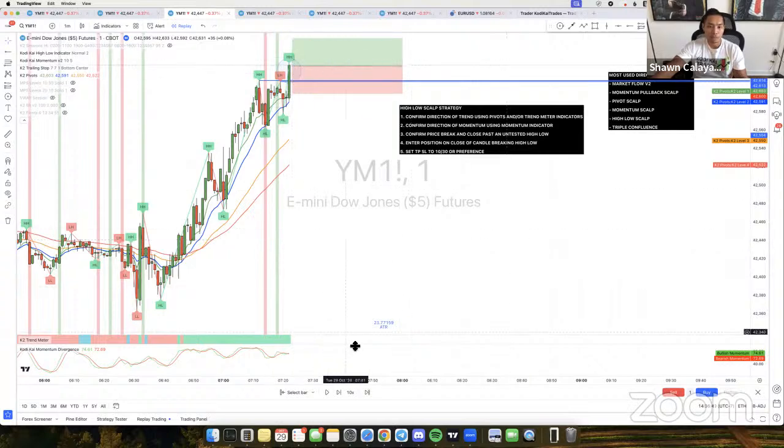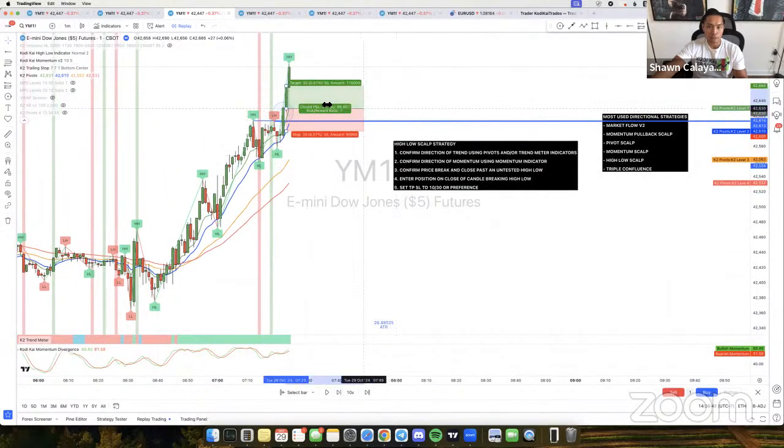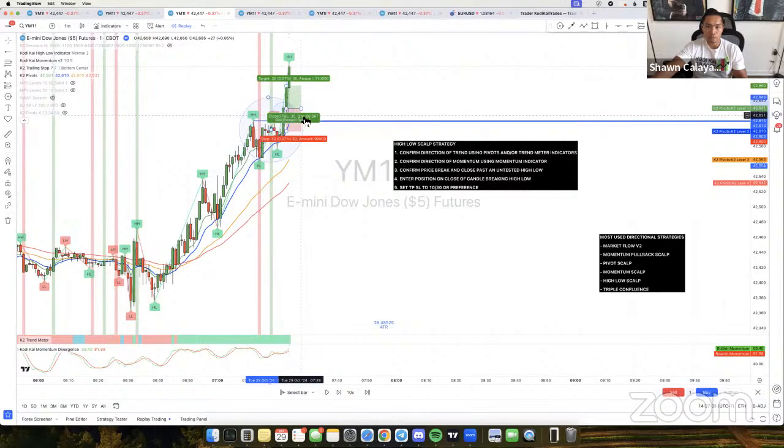Once you have this setup, you would enter the trade. You'd be in the position now. Your trade's running in profit. And there you go, full TP. So again, you can see here how a lot of these strategies line up around the same area. There were market flow V2s down here. There were momentum pullback scalps all around this area. There was a pivot scalp right there. And now there's a high-low momentum scalp right here, as well as a momentum scalp below.